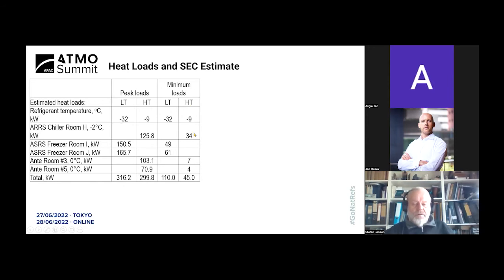The minimum loads, this is at night time when everything is quietened down, no materials handling system is operational, not a lot of traffic in and out, and not a lot of product heat load. And you can see here that then the heat load is significantly less. So this emphasizes the importance of having a plant that will deliver good part load performance. And there are a great many plants out there in the real world that do not do that.